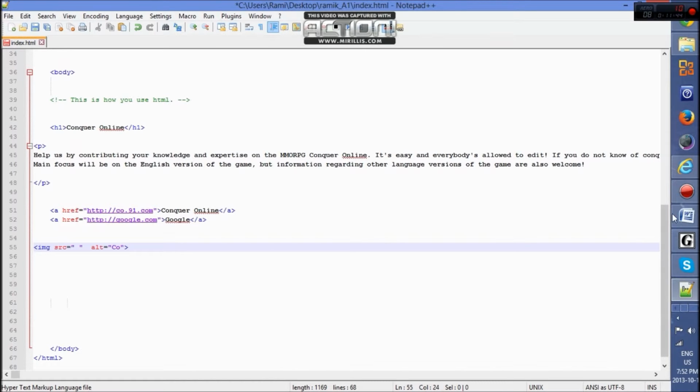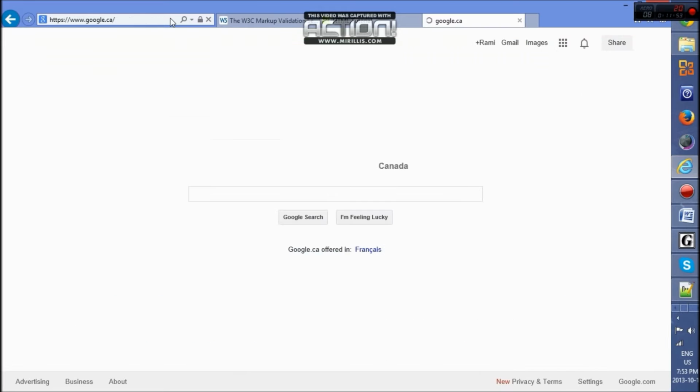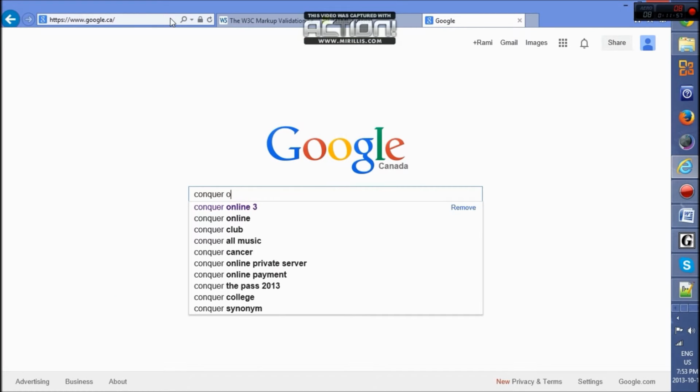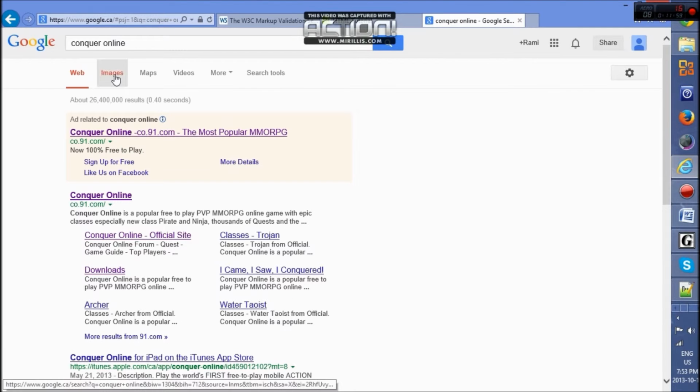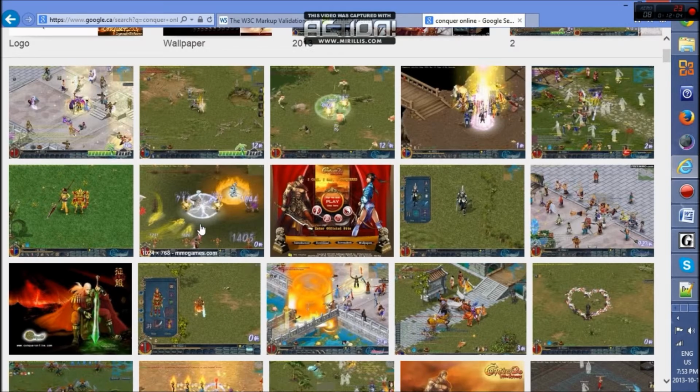So let's go find us an image from a website. Alright, so now let's go Conquer Online. Let's find ourselves a picture. Let's find a nice picture of Conquer. Nice picture.